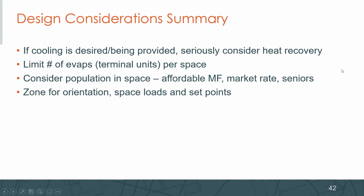Consider the population that you are putting in the space. Is it affordable multifamily? Is it market rate? Is it senior housing? Somebody who wants warmer temperatures, cooler temperatures? Really know your market and what type of control they're going to demand from you. And then zone, keeping in mind orientation, space loads, and your set points. You have to make sure you know what's going to happen in all three of those.